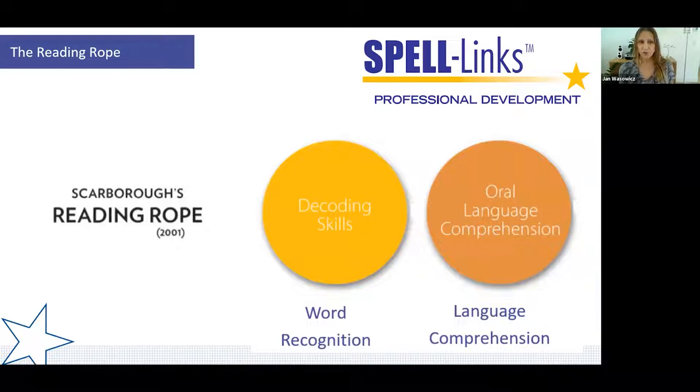Now, Scarborough's reading rope, which again was initially drawn in 1992 and later published in 2001 in its original form, unpacks the many sub-skills. Remember, the simple view of reading presents a very complex process of reading in a very simple manner, but there are many complexities and components to each of the main components of word recognition and language comprehension. Dr. Scarborough, in her reading rope, unpacks these for reading.